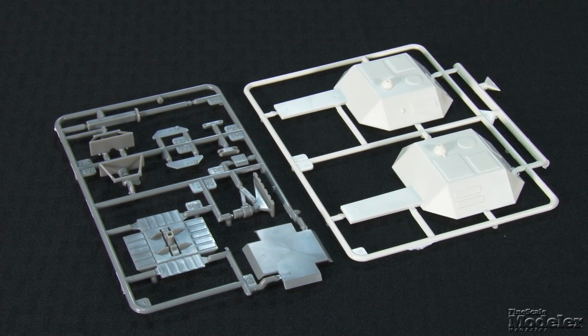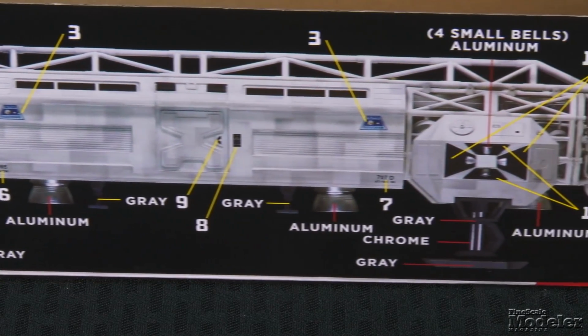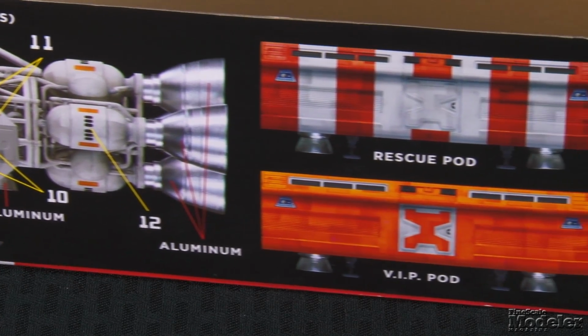Finally, there are outriggers for the landing gear. The box is attached to the multi-part legs with springs for the shock absorbers so that they may be operated. The decal sheet provides markings and stencils for the spaceship. It also has all the black areas around the windows of the command section and rockets. The sides of the interior tray have color diagrams and color callouts. They include 3 options for the service section: passenger, VIP, and rescue.